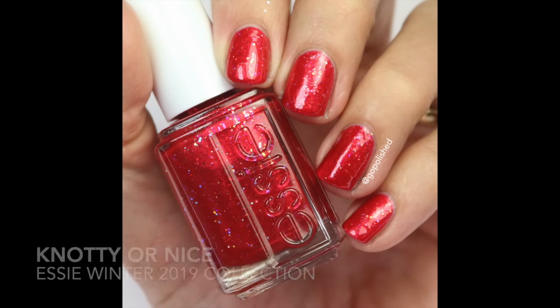This is Naughty or Nice, but I love it. If I'm gonna wear a glitter for the holidays, I want something bright and red and cherry, which this is. It has some shimmer in here, but it also has some bigger glitter pieces that are iridescent, which I love because they're kind of multicolored and it's just fun. It's a little bit of a party on your nails, which I think is fun for the holidays, and I like to do that once in a while.